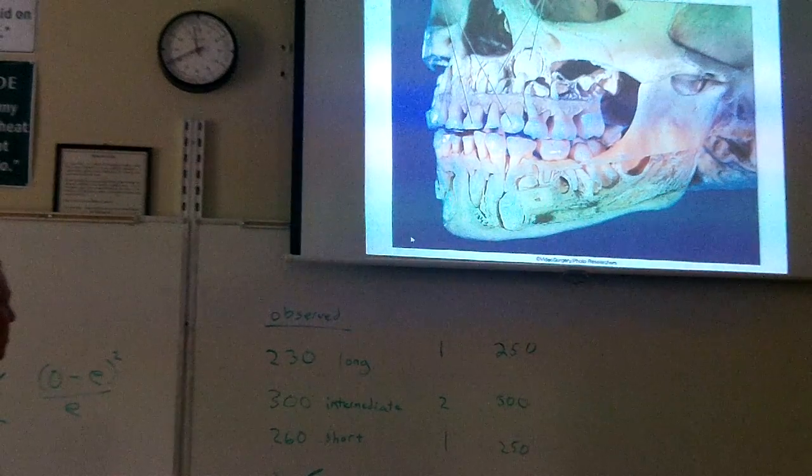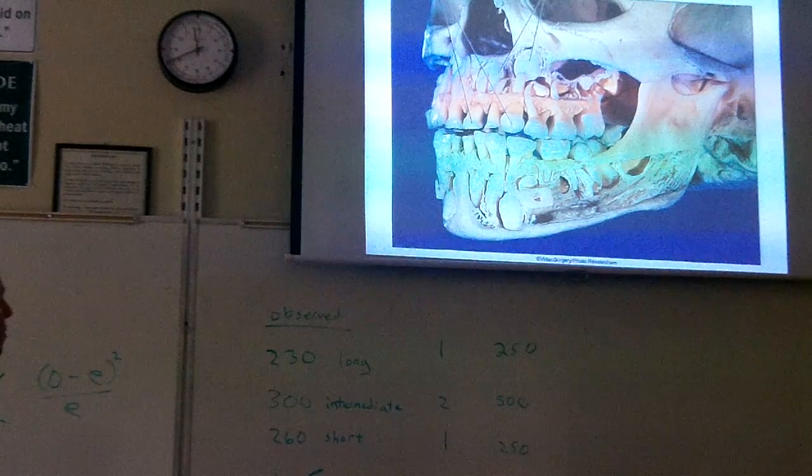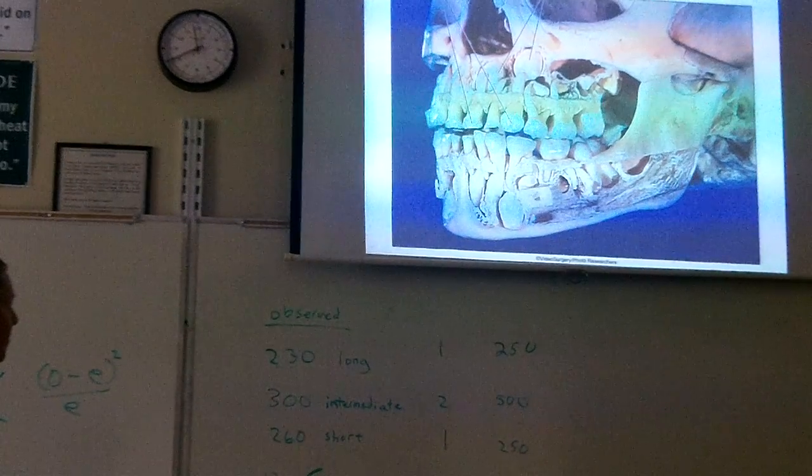Does that bone grow back over time? Well, once the secondary teeth are replaced? Yeah, the bone will grow there. That's correct. That's right.